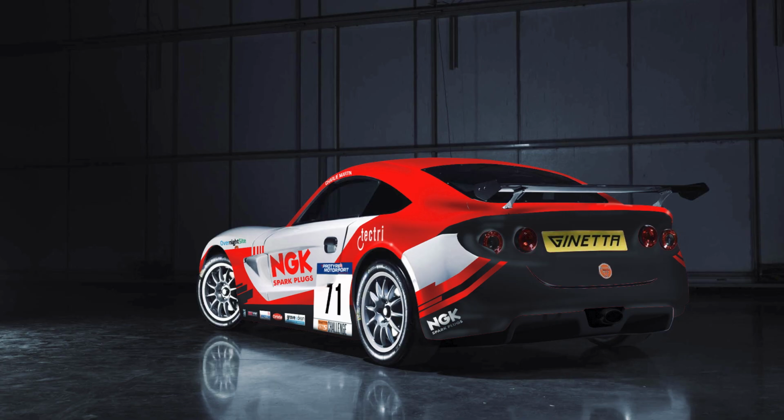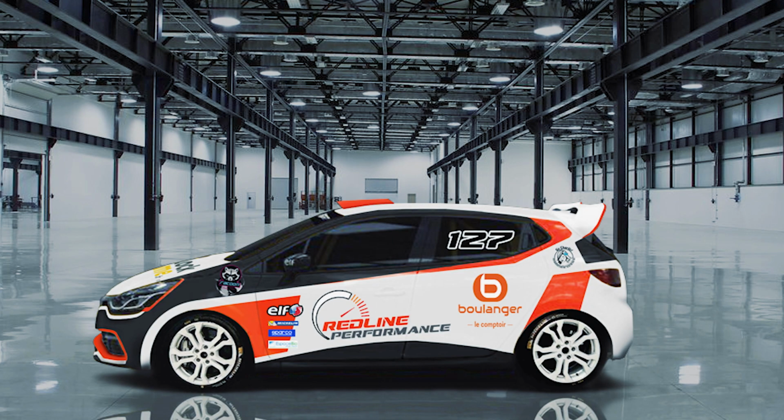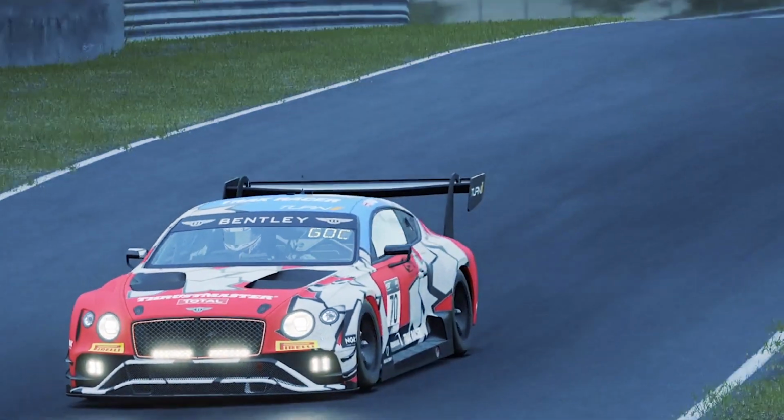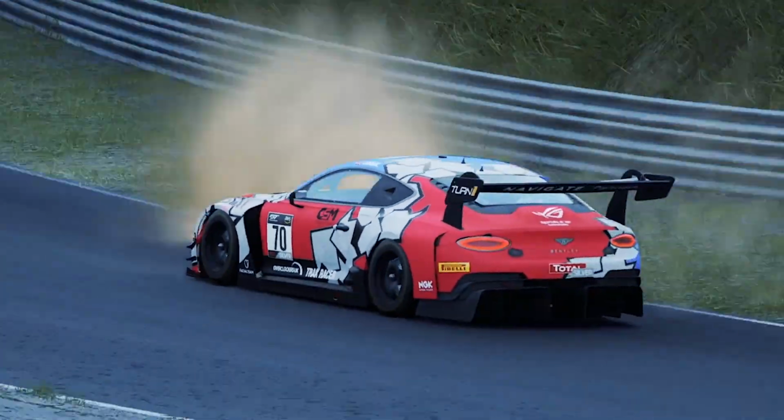Since then, I've done the livery for the Ginetta GT5 that I raced, a friend's Clio Cup car, a Formula 4 car, GT cars, various cars that I've raced in esports. Quite a lot of cars really. It helps having a graphic design degree because for one, it gives me a good grounding in software like Photoshop and Illustrator and just a good understanding of simple elements of working with colour and so on and so on.